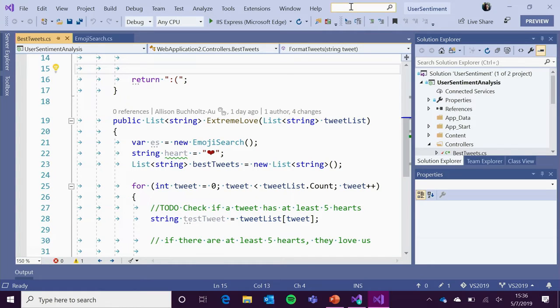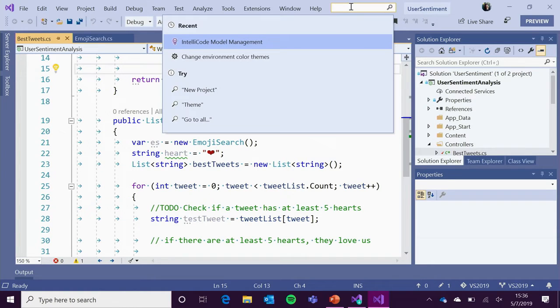All right, into things around productivity. Number one, anyone use Quick Launch in Visual Studio 2017 or back? I see one person, two people. You guys are the best. Everyone else, you should really use Quick Launch, now called Visual Studio Search. We have supercharged Visual Studio Search. You can see here, I've been using it a lot. We're going to talk about IntelliCode later. You can see I've been opening that window quite a bit, changing my color themes to blue so you can see things nicely.